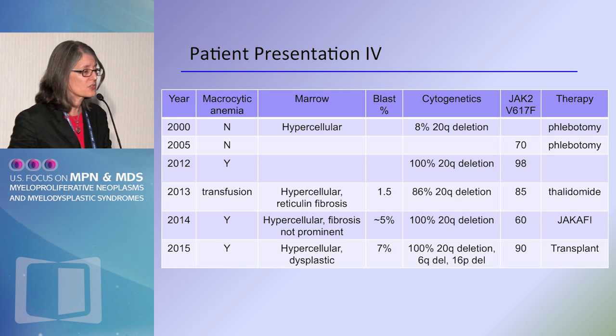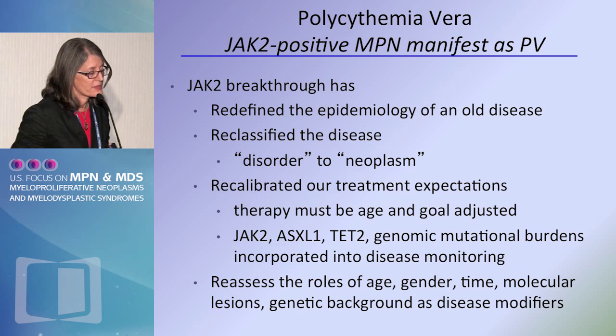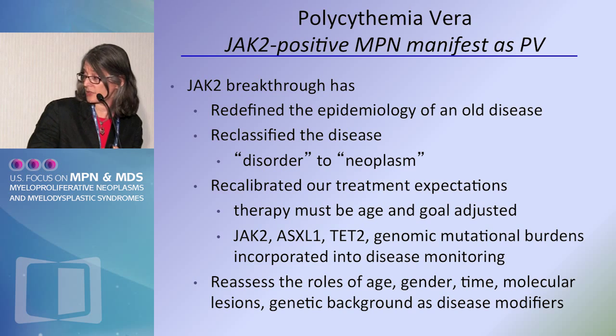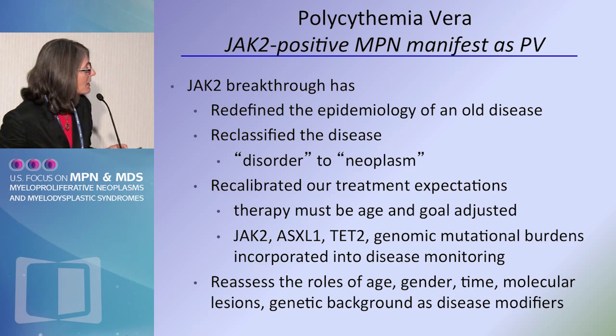So I want to close with this: the JAK2 breakthrough has redefined the epidemiology of an old disease, reclassified the disease from disorder to neoplasm, and has recalibrated our treatment expectations. So the therapy must be age and goal adjusted, and we have to recognize that these additional lesions and the mutational burdens of these lesions should be incorporated into disease monitoring so we can better look at prognosis and interventions. And further, we have to reassess the roles of age, gender, time, molecular lesions, and genetic background as genomic and disease modifiers. So I'll finish there.